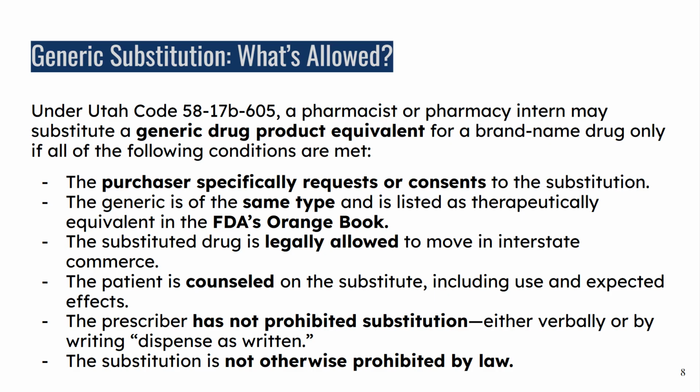The purchaser specifically requests or consents to the substitution. The generic is of the same type and is listed as therapeutically equivalent in the FDA's Orange Book. The substituted drug is legally allowed to move in interstate commerce. The patient is counseled on the substitute, including use and expected effects. The prescriber has not prohibited substitution, either verbally or by writing "dispense as written." The substitution is not otherwise prohibited by law. So, the takeaway: substitution is allowed, but only with proper consent, documentation, and equivalency confirmation.